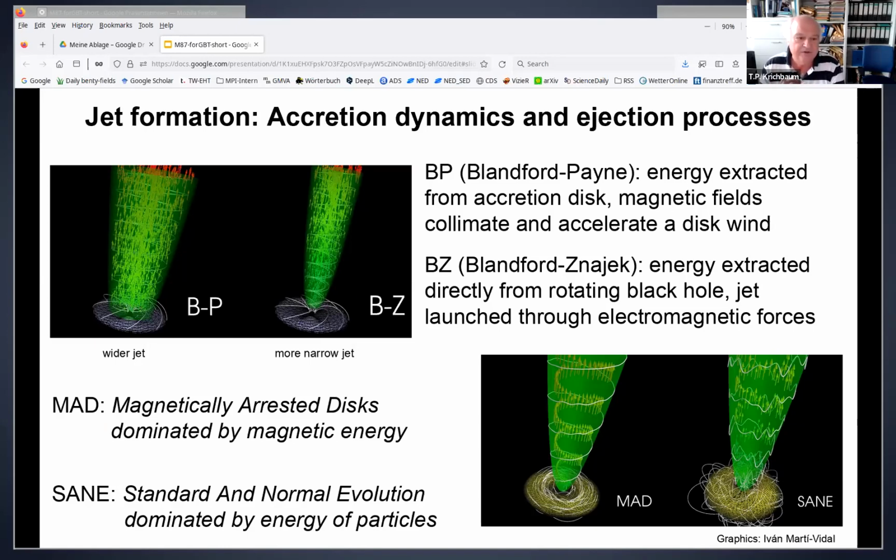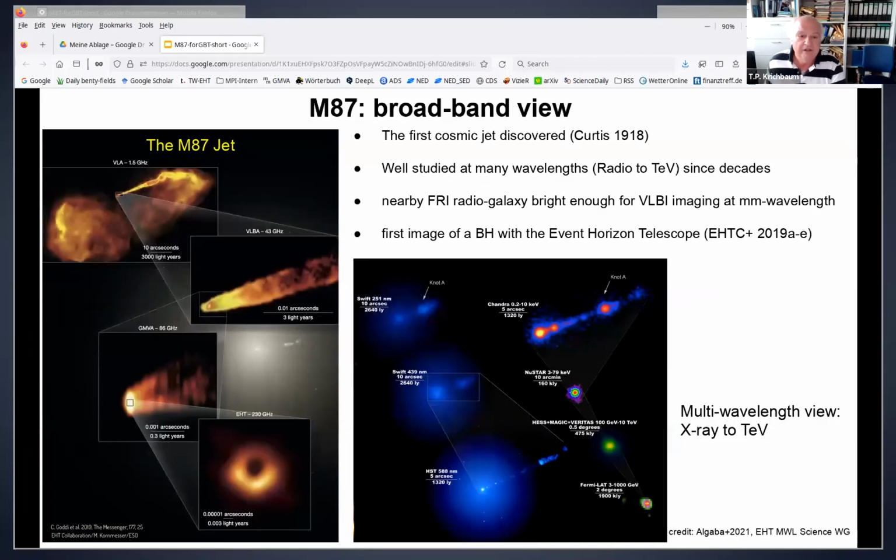One basic property of the BZ model is that you have a more narrow jet and eventually also a faster and more energetic jet, while in the BP model, the jet is much wider. But as we can see, it's not so easy to distinguish between them, and we need a lot of observational parameters to put proper constraints. So let's go now for M87.